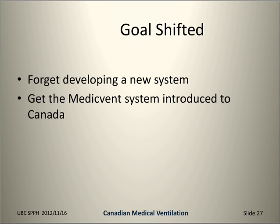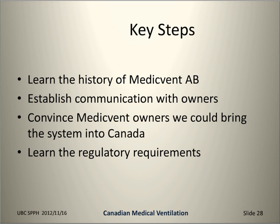So my goal when I started this project at Richmond Hospital was to develop a mask that would provide effective control of the anesthetic gas at the patient's face. Once I found out that these ones existed, I said, forget about developing a new system, let's get the one from Sweden introduced into Canada. And that's been an interesting experience. I started out by learning a bit about the company in Sweden that was making these things, and got communications going with the owners, convinced them that maybe it was a good idea. They had been looking for somebody to distribute this system in North America for 15, 20 years.